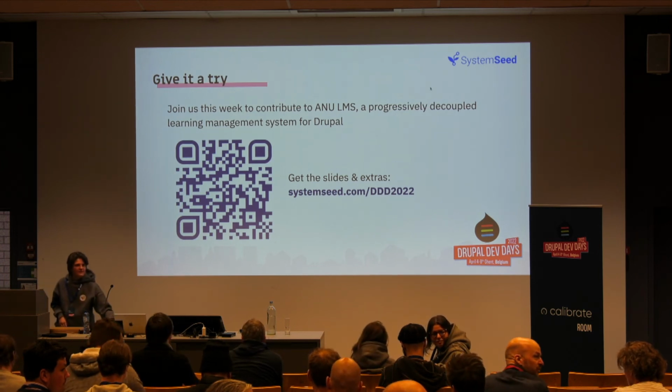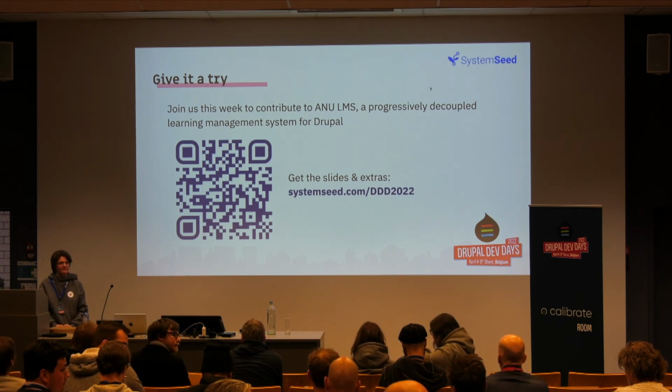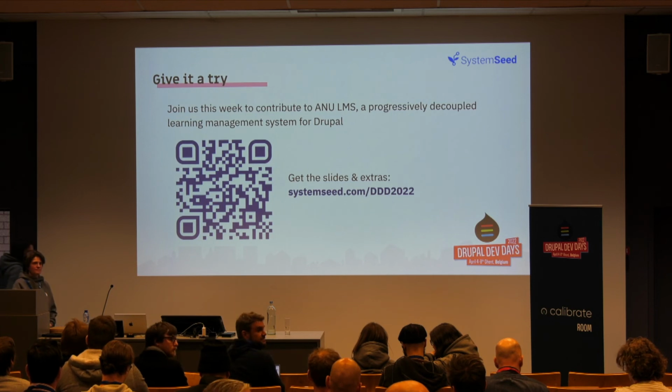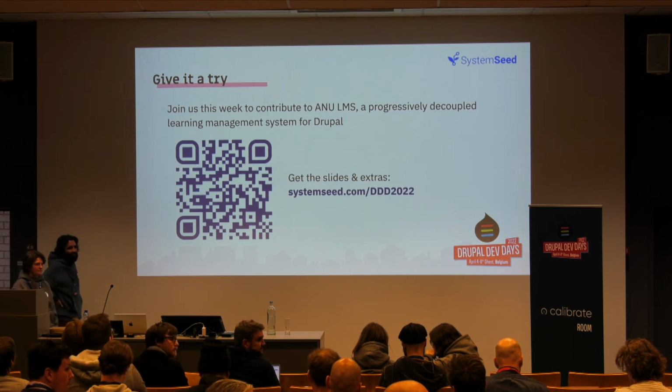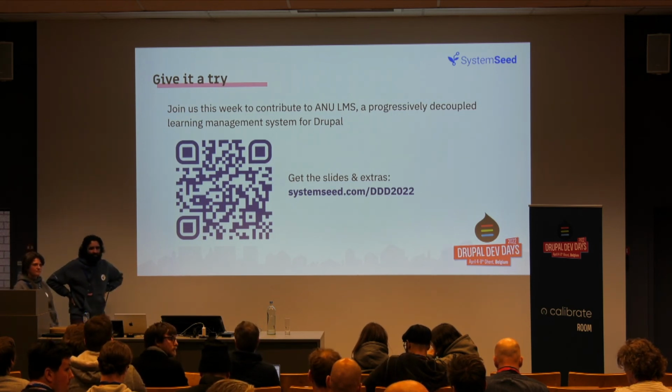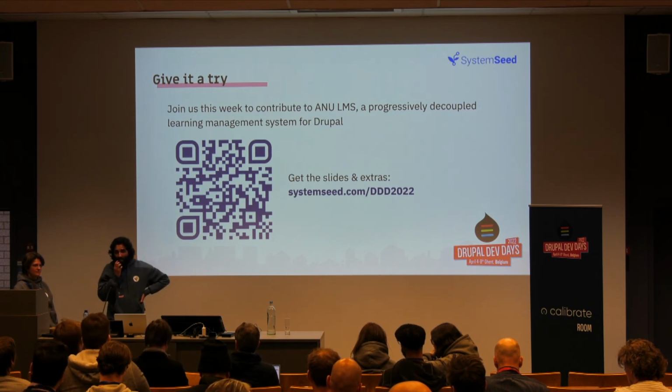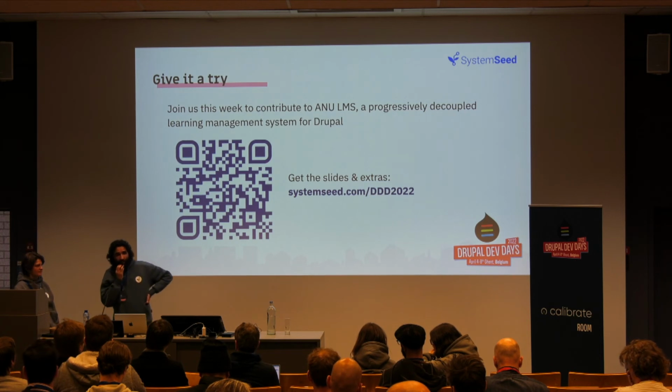What was the main factor for choosing progressive decoupling instead of fully decoupled? Because it looks like an application that could well suit an Angular PWA or something. So I was wondering, why did you choose progressive here? What was the main factor for that?